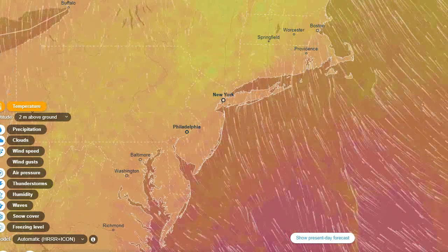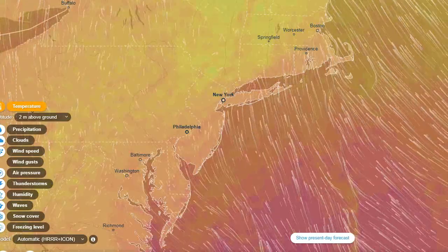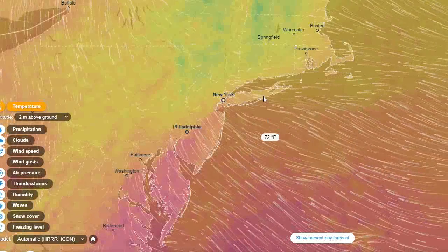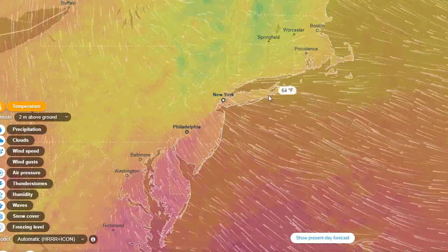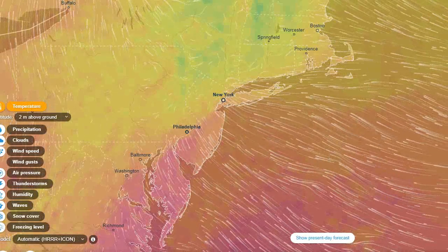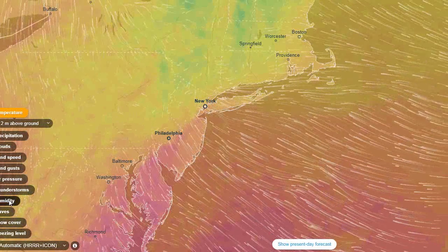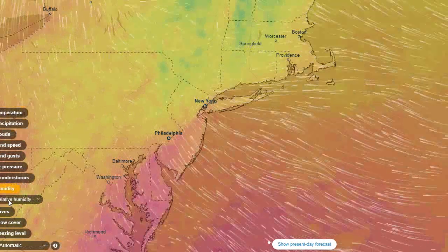Actually, I just want to go back a little bit here on the Ventus Sky to show you the winds, how strong the winds are. The longer and faster moving these arrows are, the stronger the winds. And I want to change this to humidity.